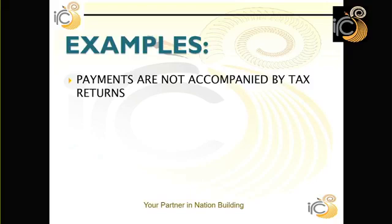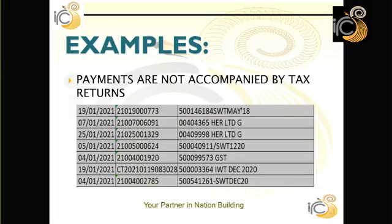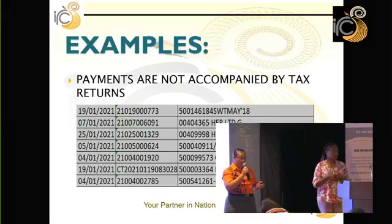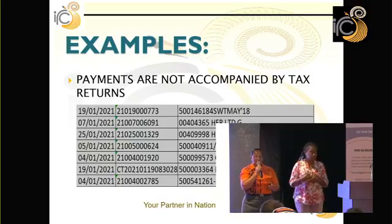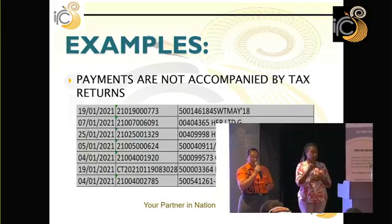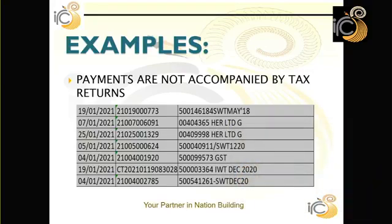Examples: payments are not accompanied by tax returns. These are just examples extracted from our bank statements. So you will see on column number 3, we receive information like this. You will see that there is a TIN indicated there, and a tax period, and the tax type. On the next row, you will see just one of the random numbers, maybe a receipt number, and a company name. We do not know which tax type it is for.